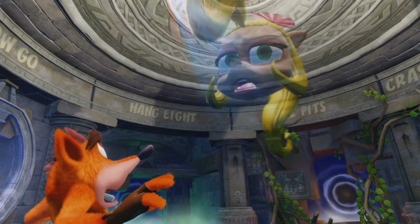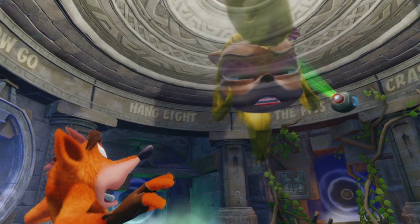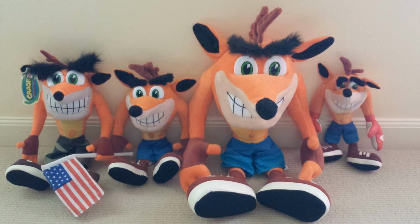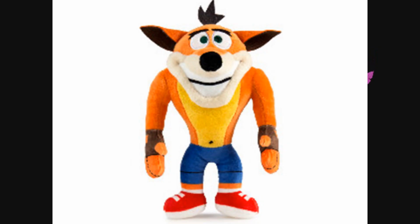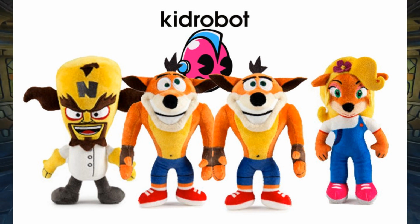Hopefully we have some other plushies as well that are more detailed and more based on the Insane Trilogy and how they look. This plush looks a lot like Crash Bandicoot's original design, rather than Crash Bandicoot The Wrath of Cortex, which has all the detail that looks just like the game. This one does not. It looks really different. It looks more like the Crash Bandicoot cartoon plushie from the first Crash game. But overall, these four plushies look good, and it fits how Kid Robot makes the style of these plushies.